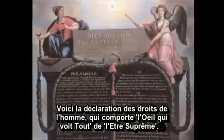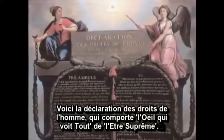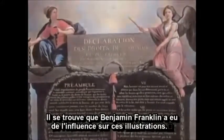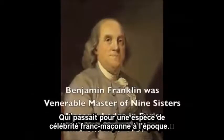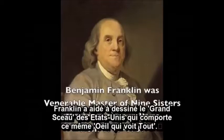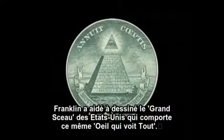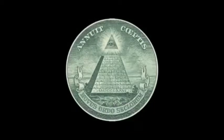Here's the Declaration of the Rights of Man depicting the all-seeing eye of the Supreme Being. Incidentally, this design was influenced by Benjamin Franklin, who was something of a Freemasonic celebrity in Paris at the time. Franklin helped design the Great Seal of the United States, which bears the same all-seeing eye.